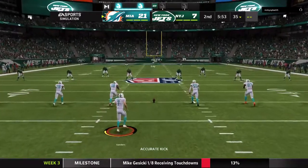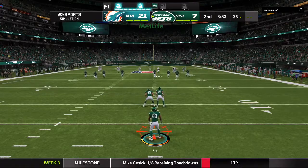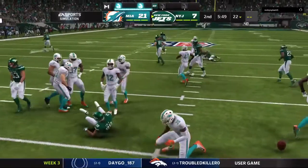Now after the touchdown, ready to kick it away is Sanders. This will be fielded inside the five. And he returns this to the 22.